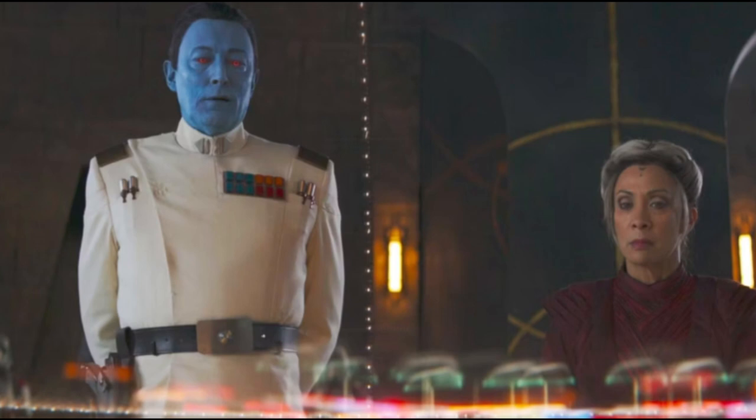Most recently, the popular Star Wars villain made his live-action debut in Ahsoka Season 1, played by Lars Mikkelsen, the same actor to voice the character in animated form.